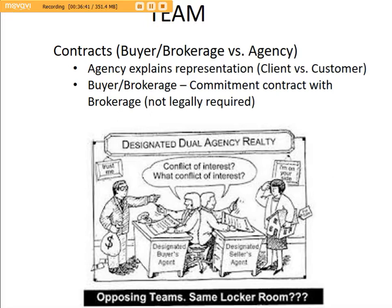So the buyer brokerage needs a commitment contract with the brokerage. It's not legally required. What that means is, if you come to me and I'm the realtor and you ask me to represent you and look for properties, I may ask you to sign a buyer brokerage agreement. This means that you agree to work with me, and if you find a property, then you have to buy that property through me.